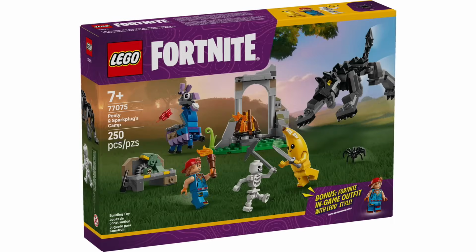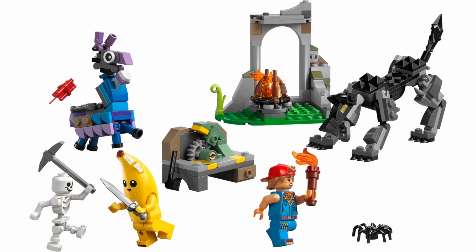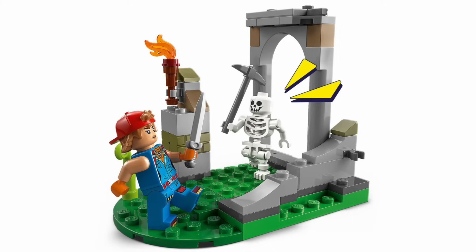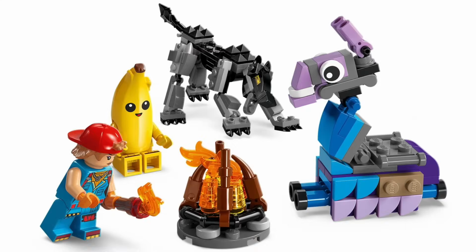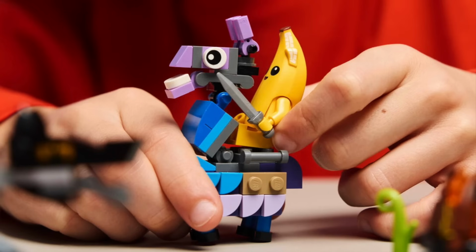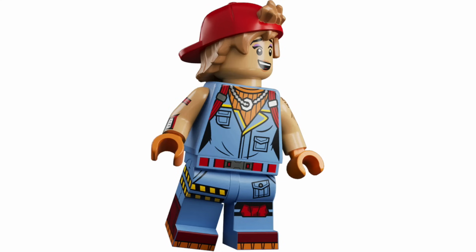Finally, we've got Peely and Sparkplug's camp with 250 pieces, retailing for $23, which looks like a scene straight out of LEGO Fortnite Odyssey. There's a build for some ruins with a skeleton, the workbench build from the game, this large posable wolf, a campfire to sit around, as well as a buildable loot llama to ride on. Included, we get figures for Peely, which is great to get the standard version, as well as Sparkplug with some really nice tattoo prints. And you also get the Sparkplug outfit for the game.